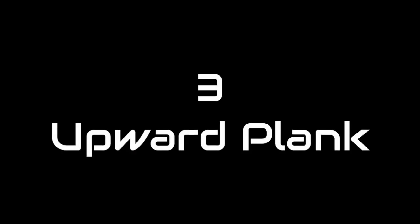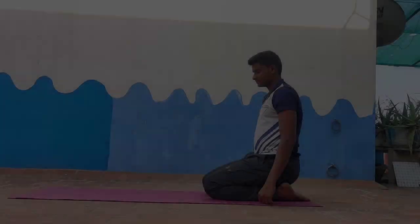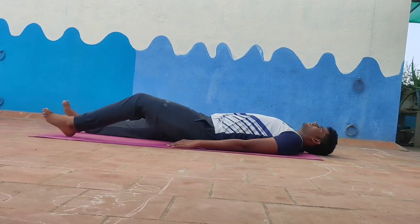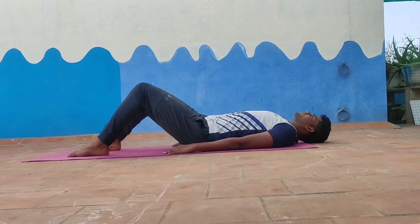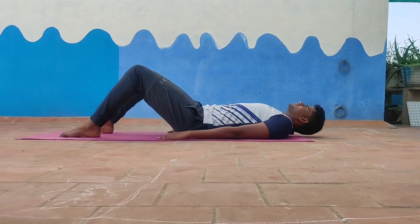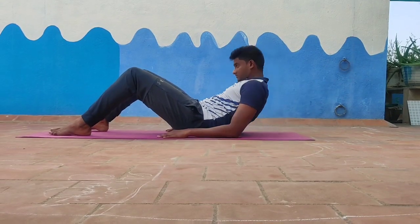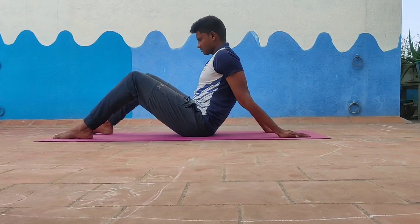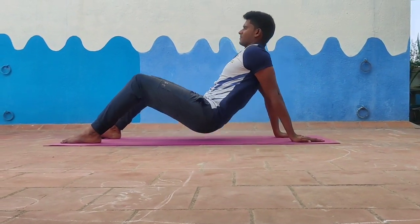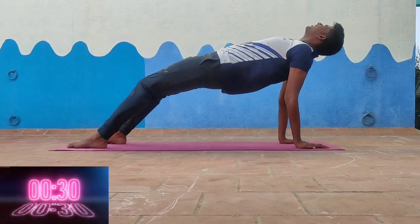Pose number 3. Upward plank. While we're still planking, let's try another type. This one's called an upward plank. Sit on the ground with your legs straight in front of you and your hands behind you. Then, lift your hips while keeping your toes pressed to the floor. All clear? Great. Your 30 seconds starts now.